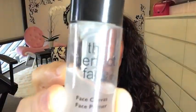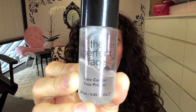So the first thing that I used was our Face Canvas Primer. That's this one. And it fills in fine lines and large pores. It just helps your foundation go on smoother and last a little bit longer.